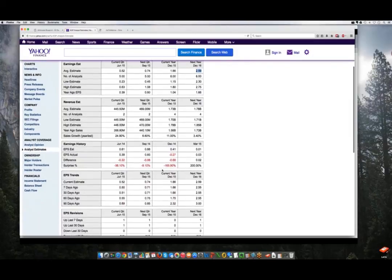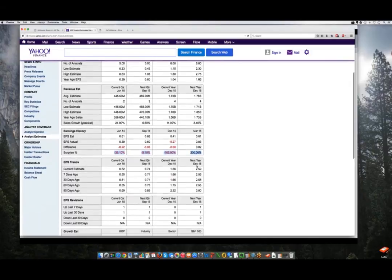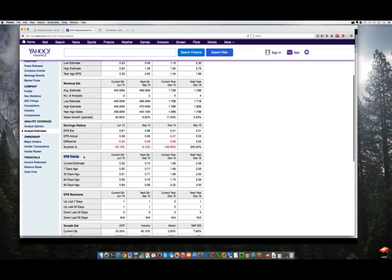And you can see, again, here are your earnings estimates. You can see they've had some negative surprises, one positive surprise. These are the EPS trends down here. This is what I was telling you earlier, to look for changes in the estimates for the year. The revisions down here tell you when those changes have been applied. Did it happen in the last 30 days, the last 7 days? You can see that 90 days ago, the company was expected to earn $2.32, and that's been reduced to $1.66. There are a number of factors for that.